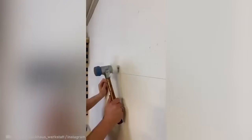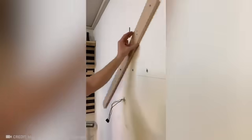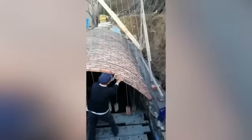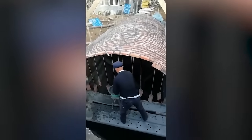Instead of spending tons of time taking measurements, you can use a fixed bracket and just throw a shelf up on it. Check out the fastest way to remove labels from plastic pipes. Just look at how this unusual technique causes bricks to instantly come together under the pressure of a rope.